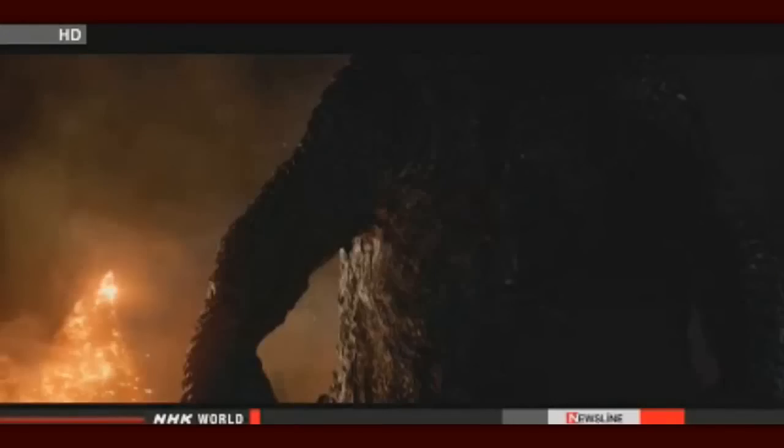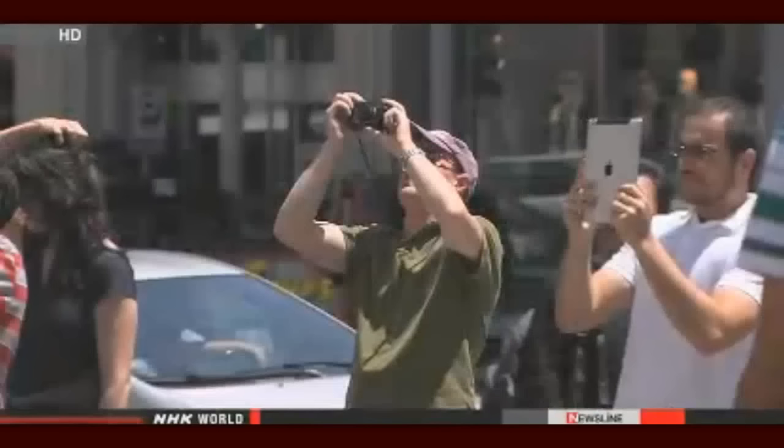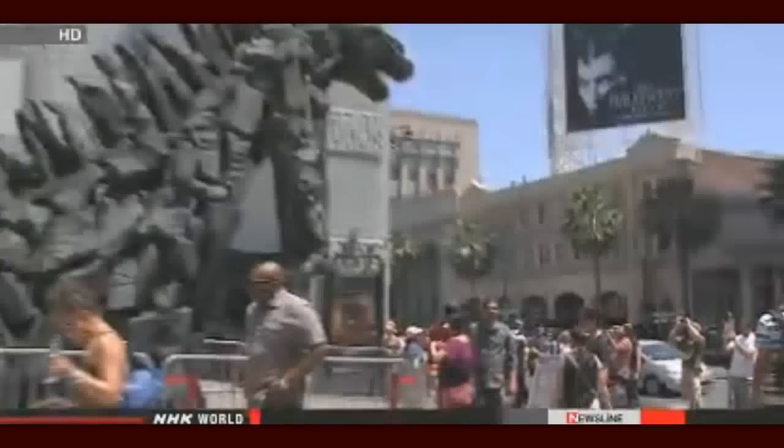It was a really genius idea to make this story. I don't know. It's really beautiful. I enjoyed it. A 6-meter sculpture of Godzilla is on display in front of the theater, drawing many people wanting to take photographs.